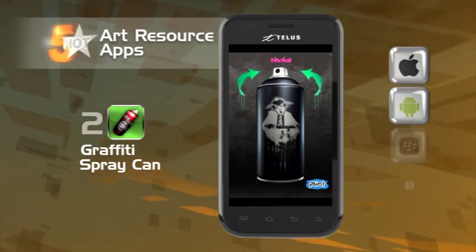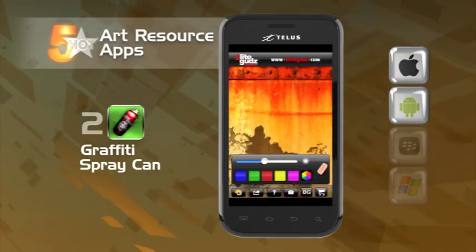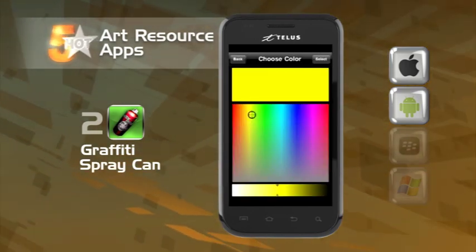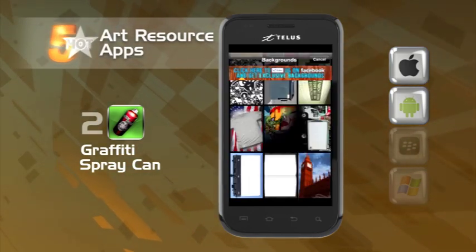Next up is Graffiti Spray Can. Fire up the app, shake the can, and start tagging. You have multiple designs, spray sizes, and colors at your fingertips. It's like being Banksy without the mess or secret identity thing.